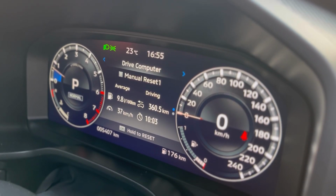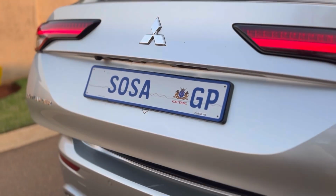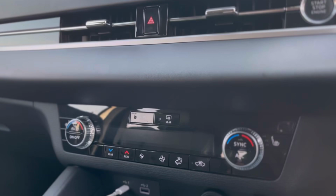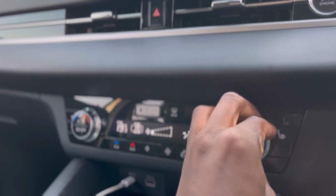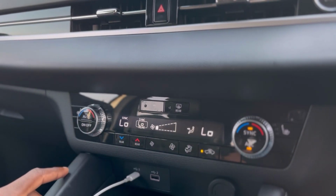Then you get a remote tailgate lift, so you don't have to physically open the boot yourself. That's power. And you get a 6-speaker sound system with tweeters. It's decent enough, nothing amazing, and you get 3-zone climate control. So the difference between this and the top of the range, which costs 30,000 more, is literally 4 things.